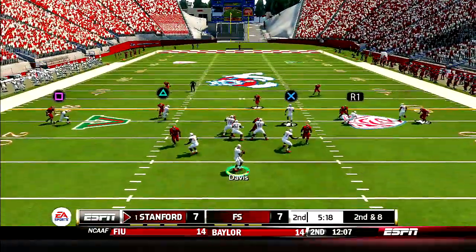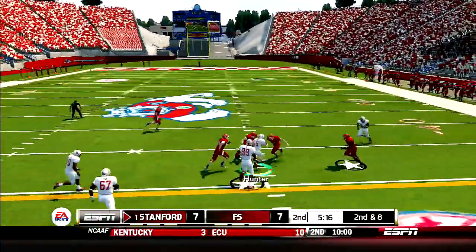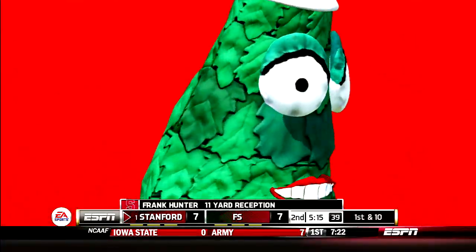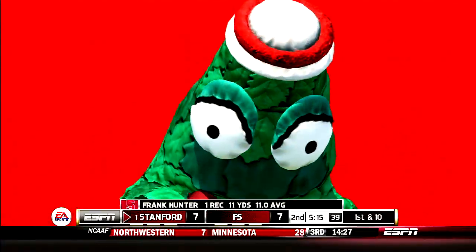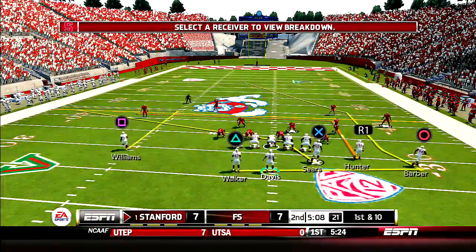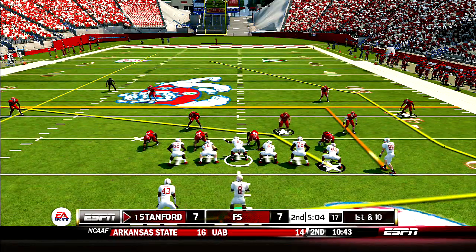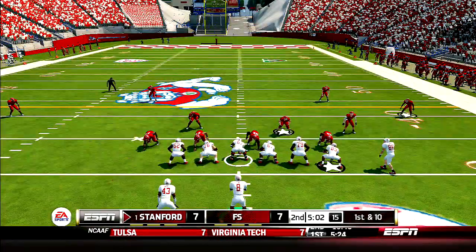And here we see Davis here, open backfield. Hayes, or I should say Davis, excuse me, gets that one to Hunter as Frank Hunter gets his first catch of the day. The backup halfback there showing off what he can do and making an audition here to be the starter for next season.